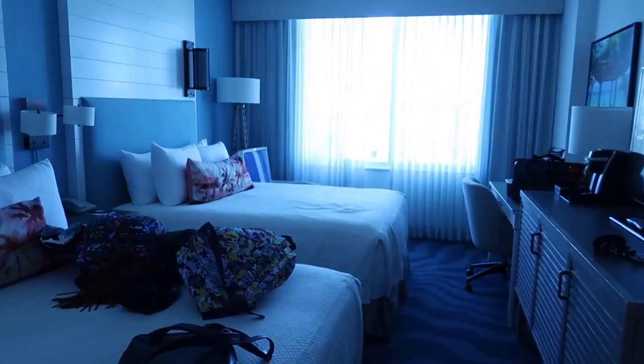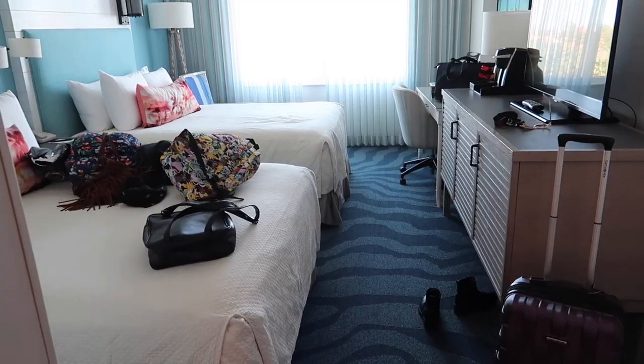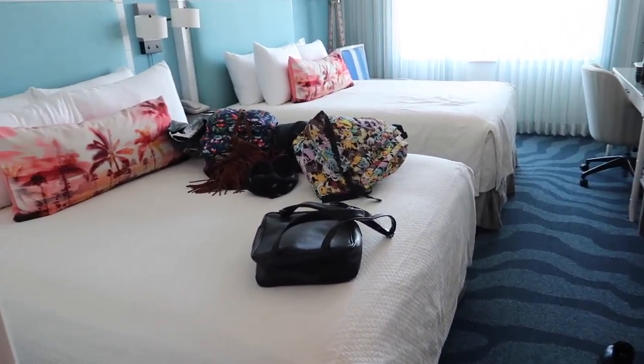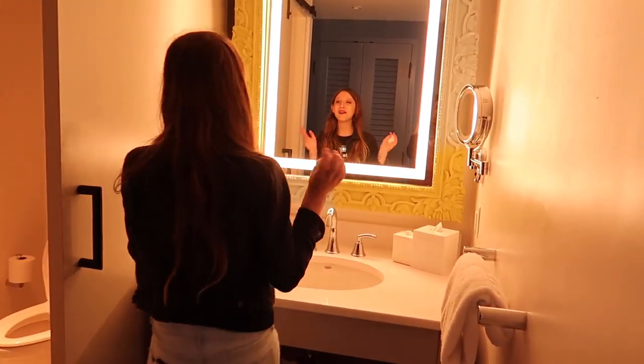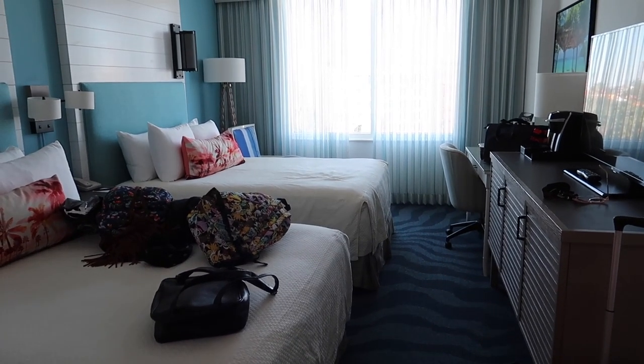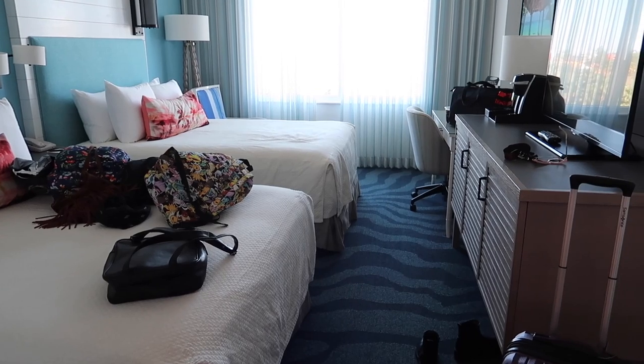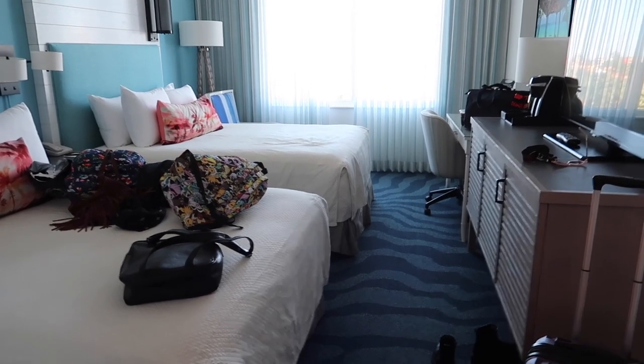Yep. So we are in a pool view room, and we realized when we came in that. I'm not doing this intentionally. All right, wash your hands and I'll vlog. So I haven't stayed in a pool view room in a while because I haven't paid extra for it, but this time they gave it to us. They upgraded us for who knows what reason.